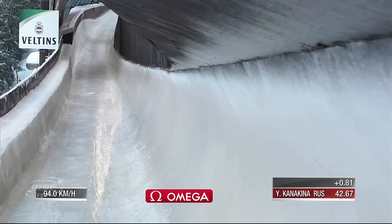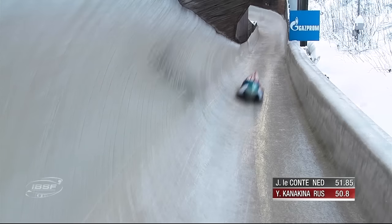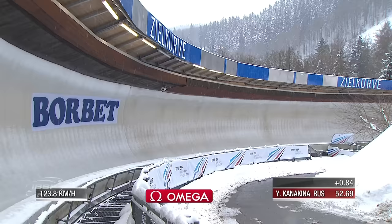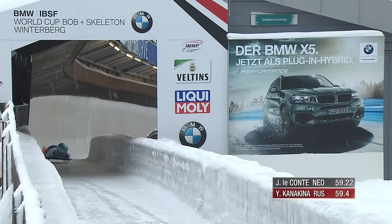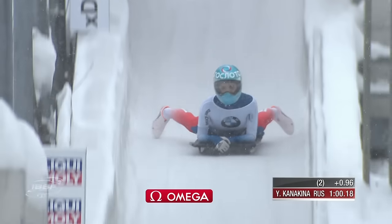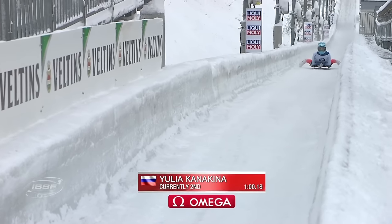She does not take that hit, which is always nice. Gets a little bit of a flop off of the end of nine as she enters the lower labyrinth here. Holding her lines pretty decently, trying to stay smooth. Falling back, unfortunately, only 123.8 kilometers an hour. I don't know if she'll be too happy with that, but we'll see what the rest of the field does. 0.9 of a second or more behind Joske Lecomte with a 60.18.